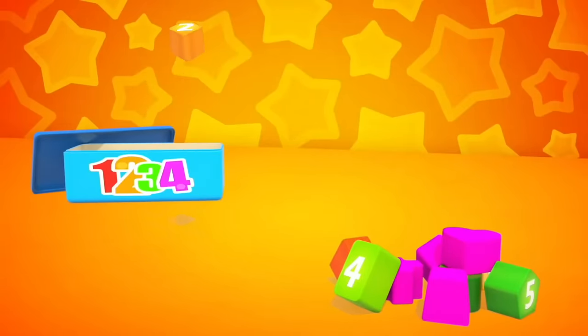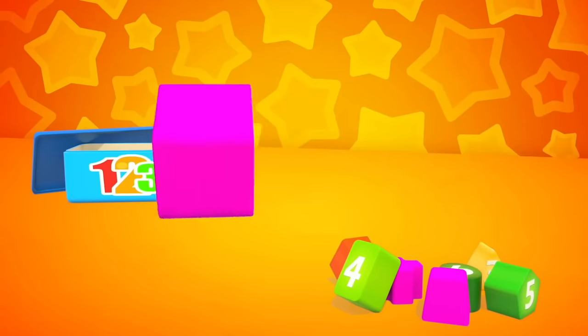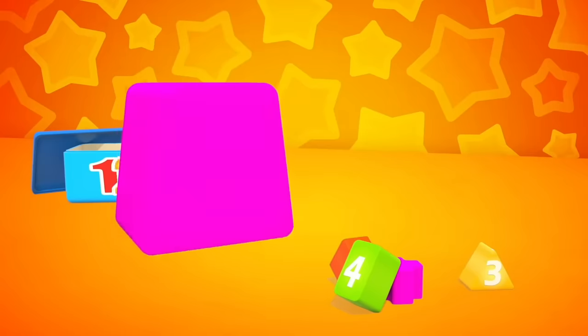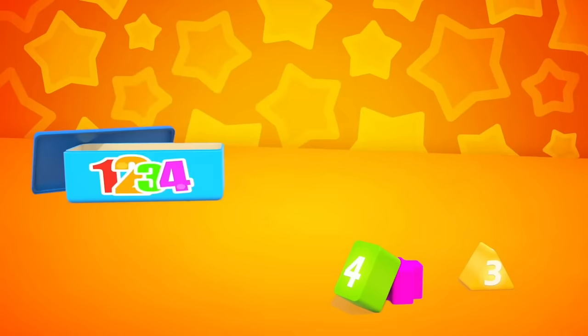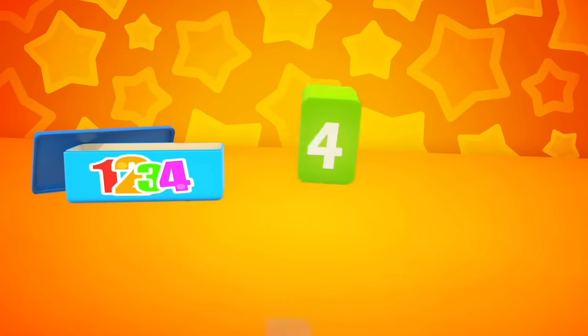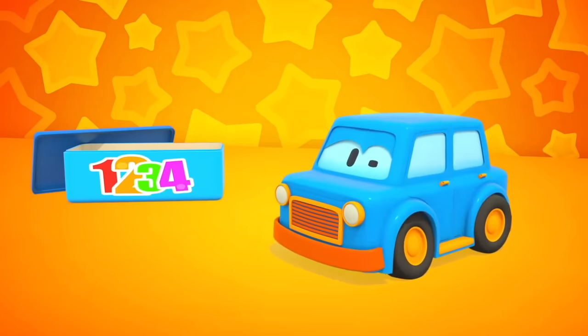One. Six. Five. One. Three. Four. Max arrived for the number figures. Max, put the numbers in the trunk.